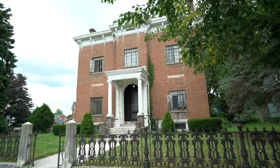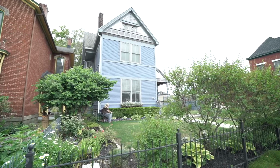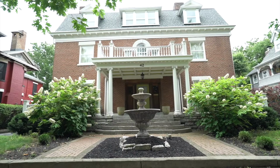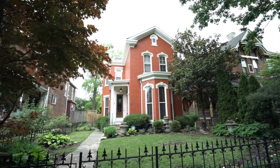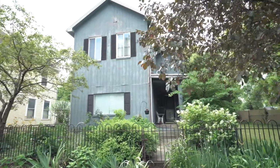So when I created the Huffman neighborhood, I wanted a neighborhood that appealed to the masses, not just the very wealthy people, but the blue-collar workers. I wanted a neighborhood everyone could enjoy. And that's what happened. Linden Avenue for a long time was known as Millionaires Row. It was a very affluent area to be in. But there were other streets, Center Street, Ringgold, June Street, other parts of the Huffman neighborhood that weren't as affluent. And that's okay, because I wanted a spot for everyone.